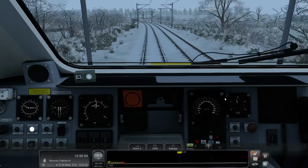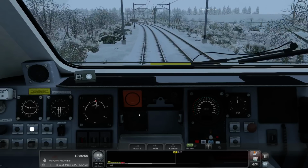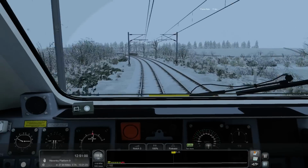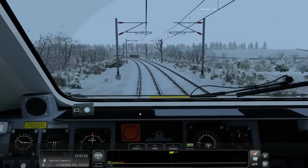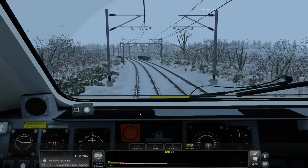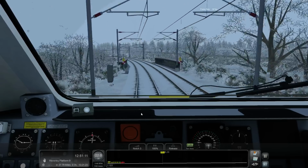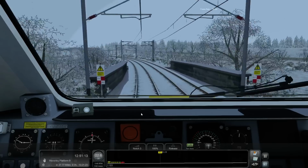So yeah, if you want a train that you drive with a HUD, go and get some of the Rail Simulator classic stuff. Get some of the, is that what they call it now, Train Sim Classic? It's basically like the easy stuff, or put your train in easy mode.